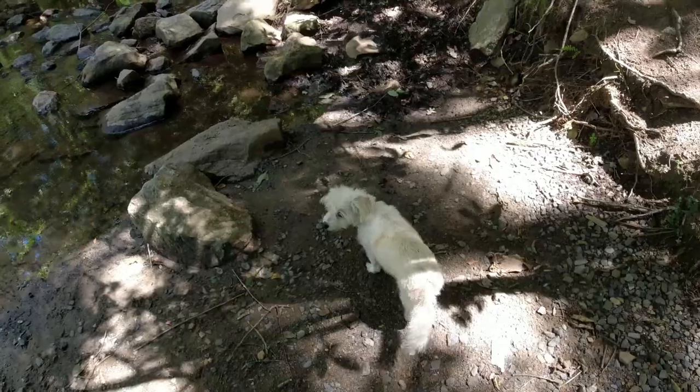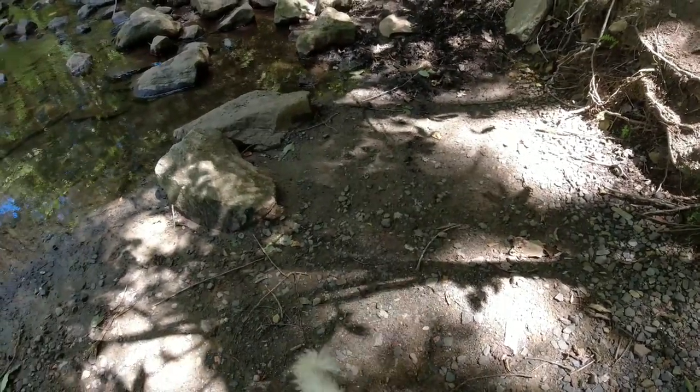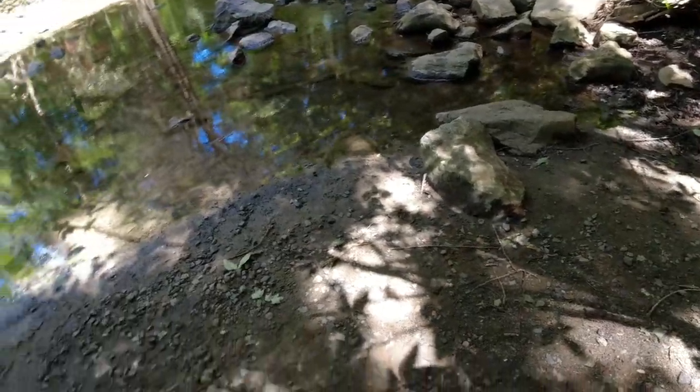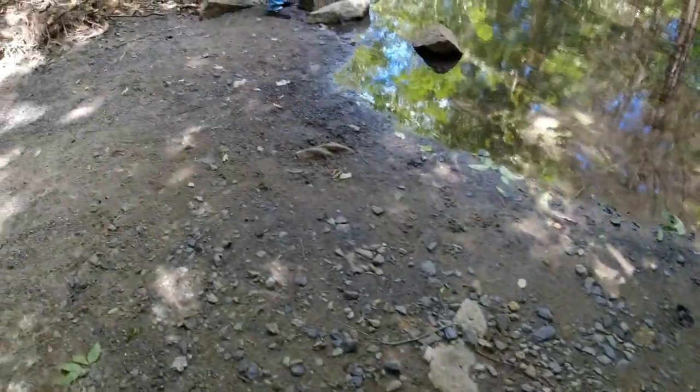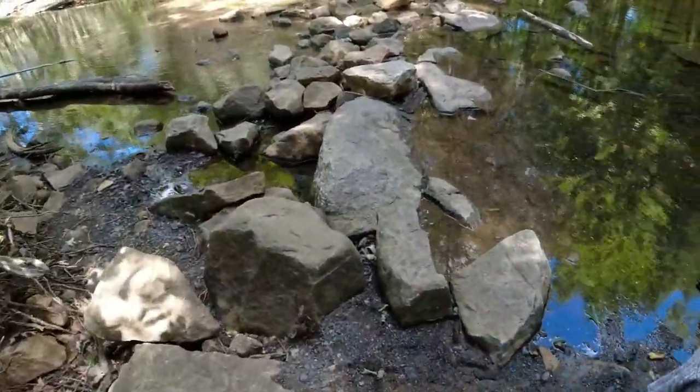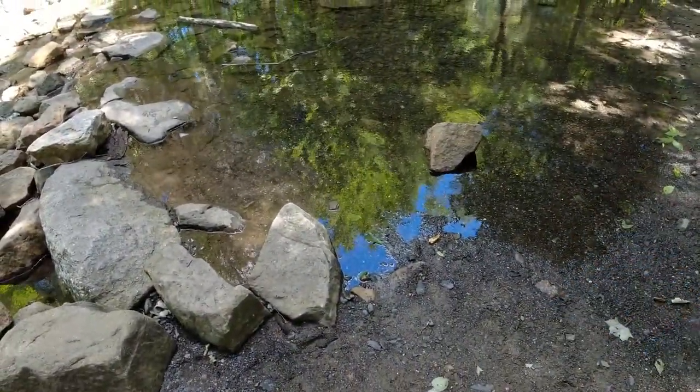She thinks we're going to throw her in. You guys forgot how to get over to me. Come here. This way. This way. Come on. She attaches to guys instantly. Come on, puppies. Come on. I promise I won't throw you in.